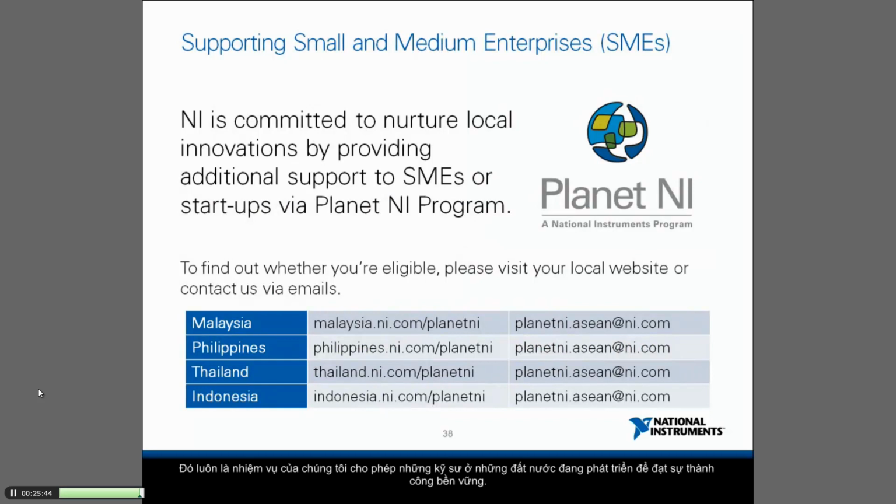So it has always been our mission to empower engineers in emerging countries to achieve sustainable prosperity. We are thus committed to providing increased access to NI technology. As such, if you are located at any of the above countries, you may wish to contact your local representative and see if you are eligible for direct support, be able to work with local incubators, and collaborate with public sector partners. We hope to be able to nurture local innovations in your country.